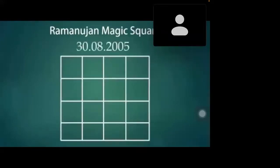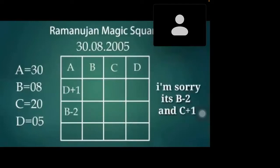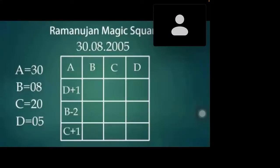Another one, the same thing. Here they have given the way of doing it also, and that we can teach them. 38/2005 means you take A as 30, B as 8, C as 20, D as 05. Now there is one method: D plus 1. D is 5, so 5 plus 1 is 6. B is B minus 2. Next box, B is 8, 8 minus 2, 6. So please check whether you are doing it correctly or not.